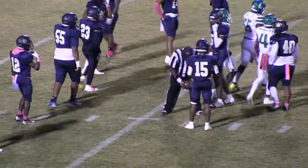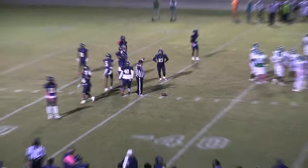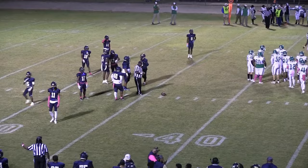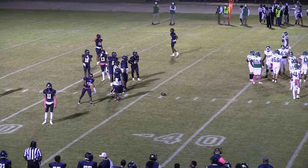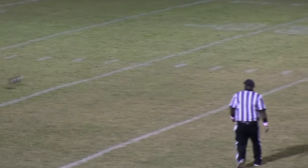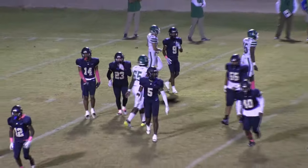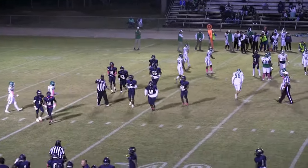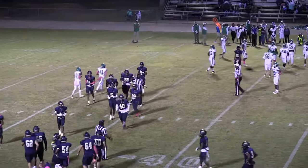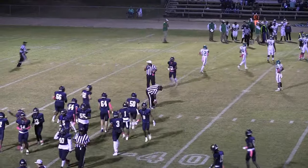Number 40, Big Mac, Devarion McDonald in the bottom of that pile. Another fourth down situation for the Hornets. Pass falls incomplete. Covering on the play was number 14, Xavier Stowers. That's going to turn it over on downs. The Panthers will go on offense.